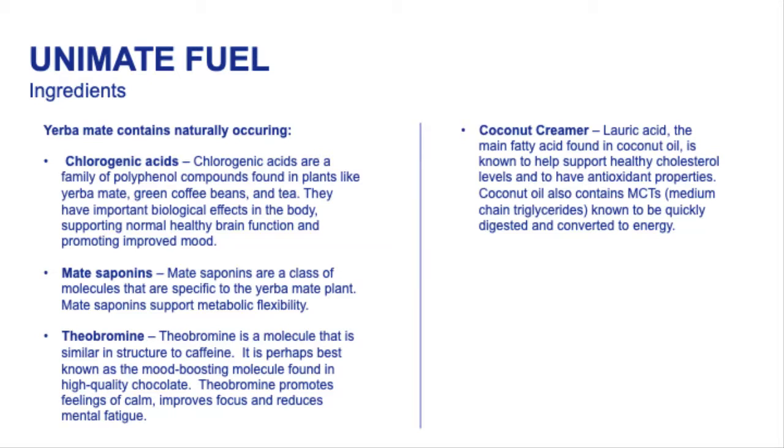These are further ingredients in Unimate Fuel. Yerba mate contains naturally occurring chlorogenic acids, and chlorogenic acids are a family of polyphenol compounds found in plants like yerba mate, green coffee beans, and tea. They have important biological effects on the body, supporting normal healthy brain function and promoting improved mood.